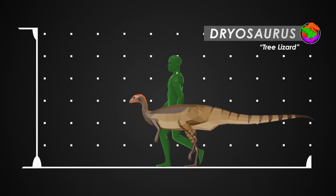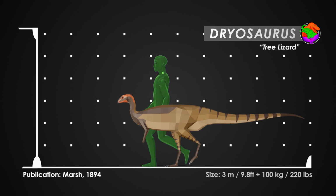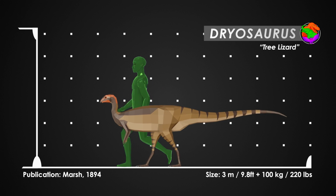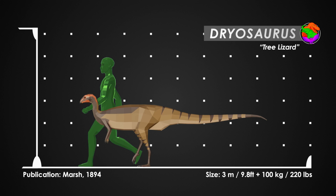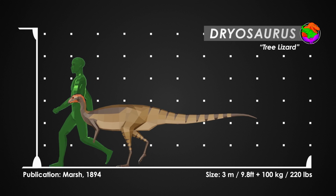Dryosaurus, Tree Lizard. Publication: Marsh, 1894. Size: 3 meters, 9.8 feet long, 100 kilograms, 220 pounds. Dryosaurus is a genus of ornithopod dinosaur that lived in the late Jurassic period. It was an iguanodont. Fossils have been found in the western United States.